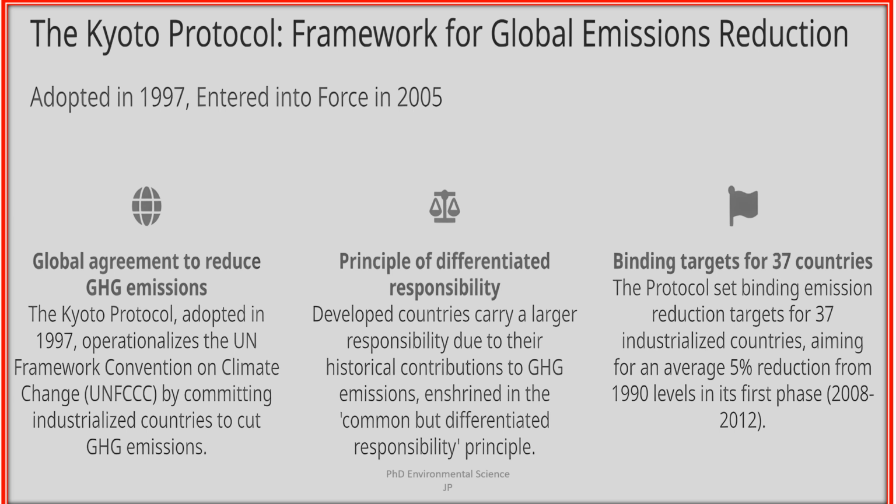In simple terms, the Kyoto Protocol helps put into action the United Nations Framework Convention on Climate Change. It makes countries that are more developed or growing quickly reduce the amount of greenhouse gases they release into the air. These gases trap heat in the atmosphere, causing global warming.